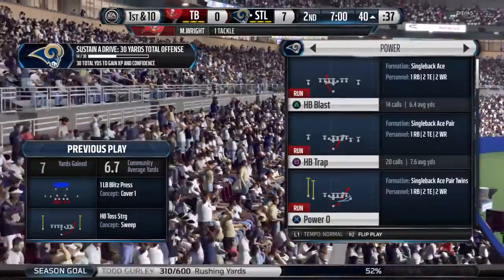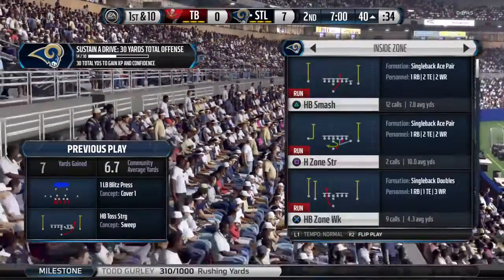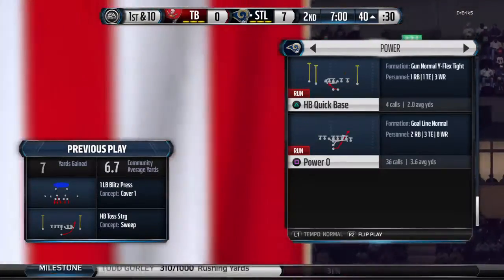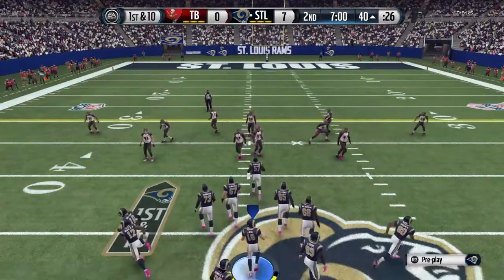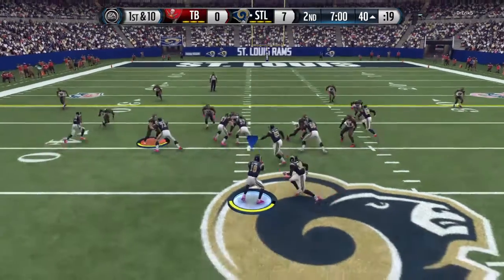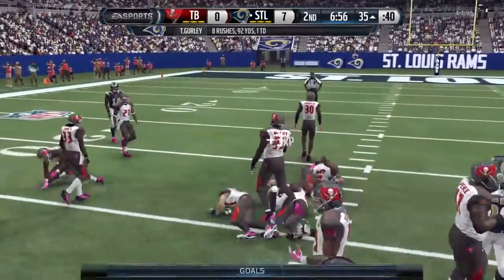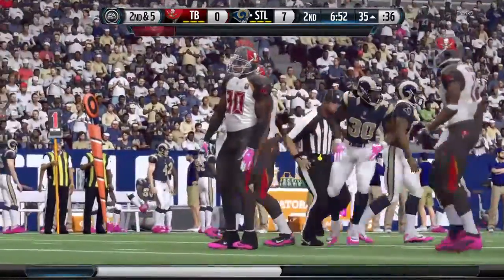Gurley's been a huge part of it here in the first half, Phil, the way he's been running the football. Give the coaches a lot of credit right here. They're being very patient, staying with the running game, and the running back, boy, is he taking advantage of every opportunity. Get ready. Press 38. And the second quarter is underway with this snap. Gains 5. He's up over 90 yards so far on the day.